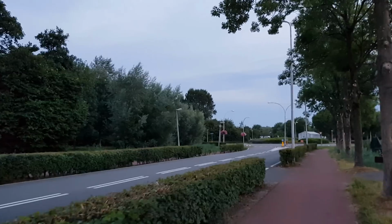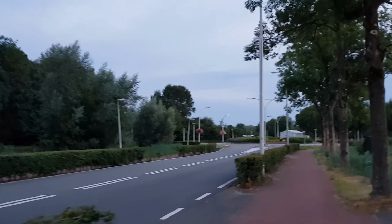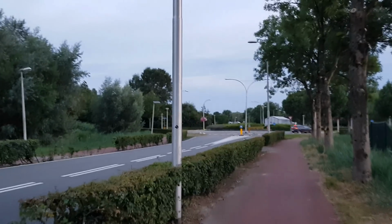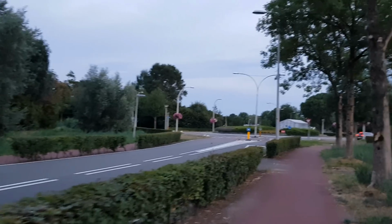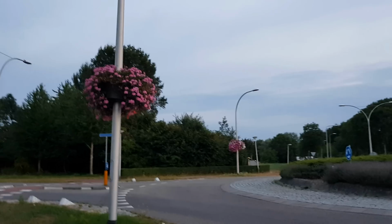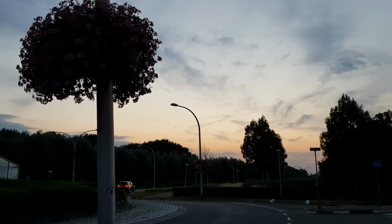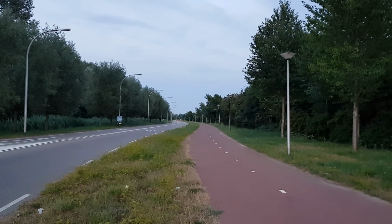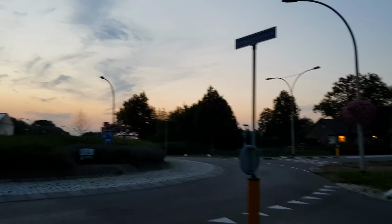But clouds, clouds, clouds are here, and I have to say, these clouds don't look like they're moving around or evaporating, so this could stay here for the rest of the night. Here, beautiful flowers. That looks really nice. And the sun is setting, but no moon, only clouds. Let's try again later this evening.